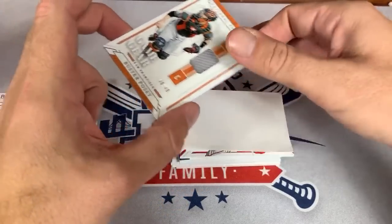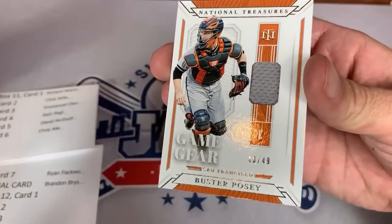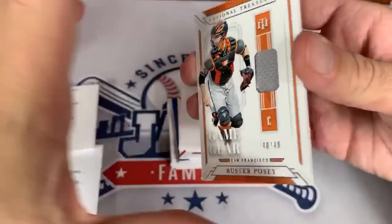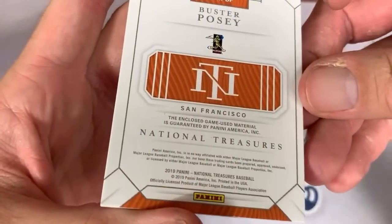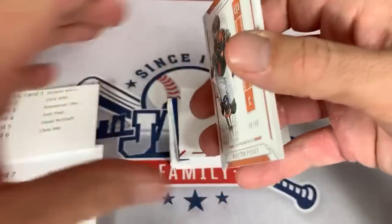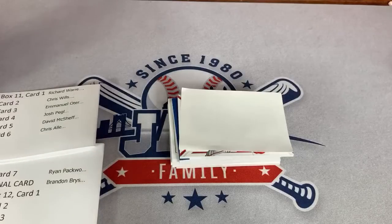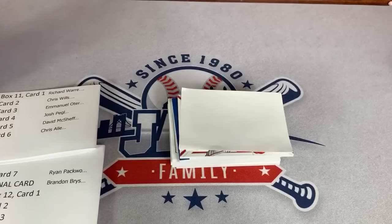All right, next up, we got a Buster Posey. Buster Posey out of 49. That's for Chris W. Buster Posey. Game Gear, so it's game used. Of course, he plays a lot of first base now. His time at catcher might be kind of limited with Joey Bart on the horizon. I don't know how long it's going to take Joey Bart to get to the bigs. Probably, I don't know, what is he, like 2 years away or so? But Joey Bart's going to be a big-time catcher for the Giants to replace Buster Posey. So good thing Buster can play some first base.